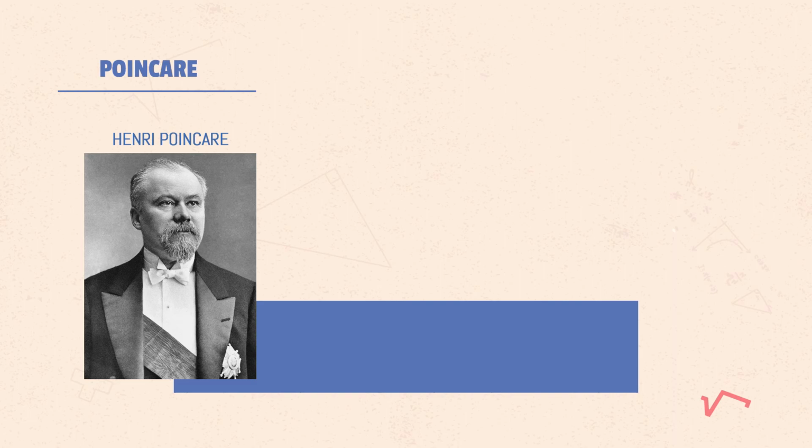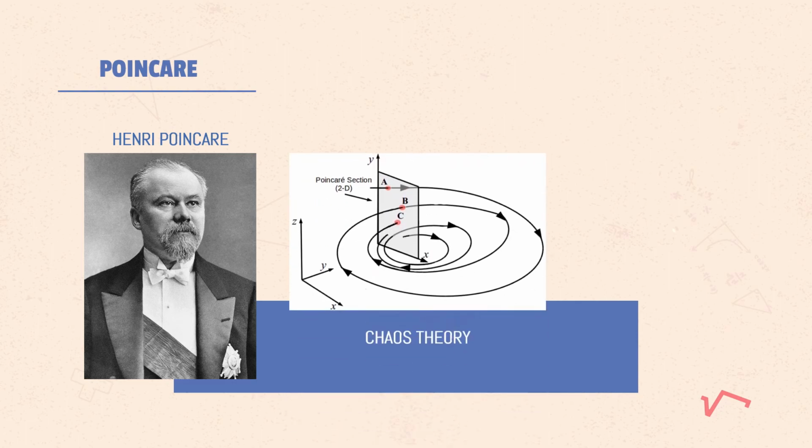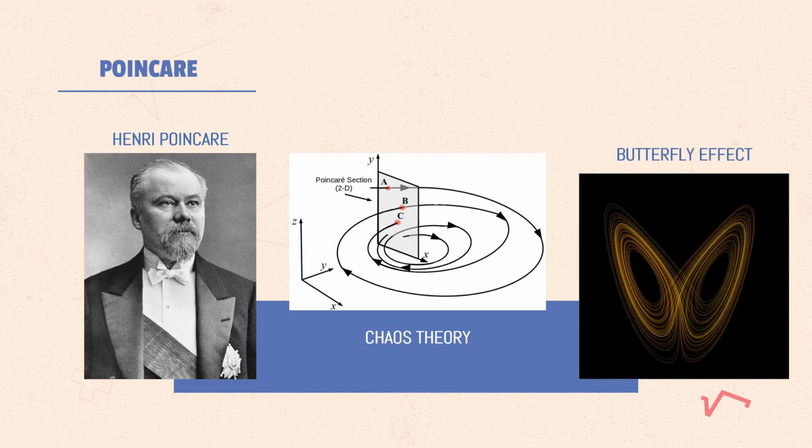He also gave a partial solution to the three-body problem that caused a headache to Newton more than a century ago. He maintained that the motion of three celestial bodies in space can be unpredictable, and this paved the way for the development of another field of mathematics called chaos theory, the mathematical study of chaotic systems, especially those which are very sensitive to initial conditions. And are you familiar with the butterfly effect? That one minute action can cause a cataclysmic consequence? It's actually inspired by this field of math.